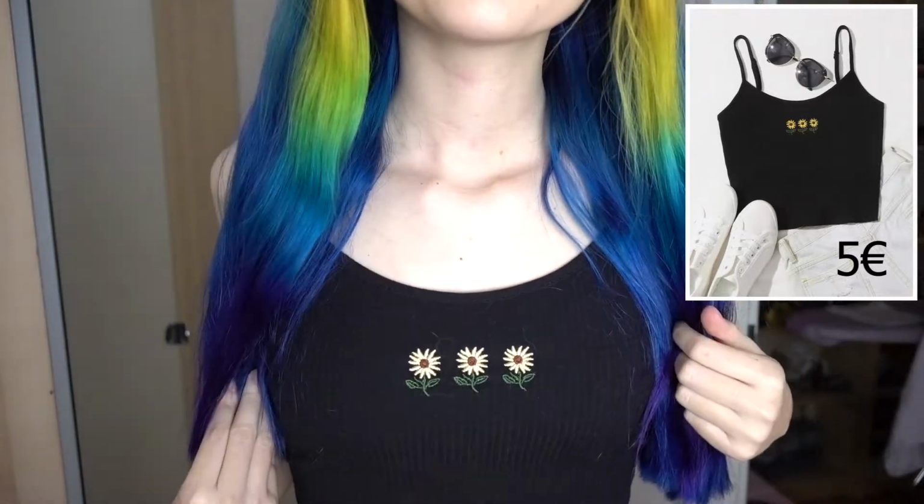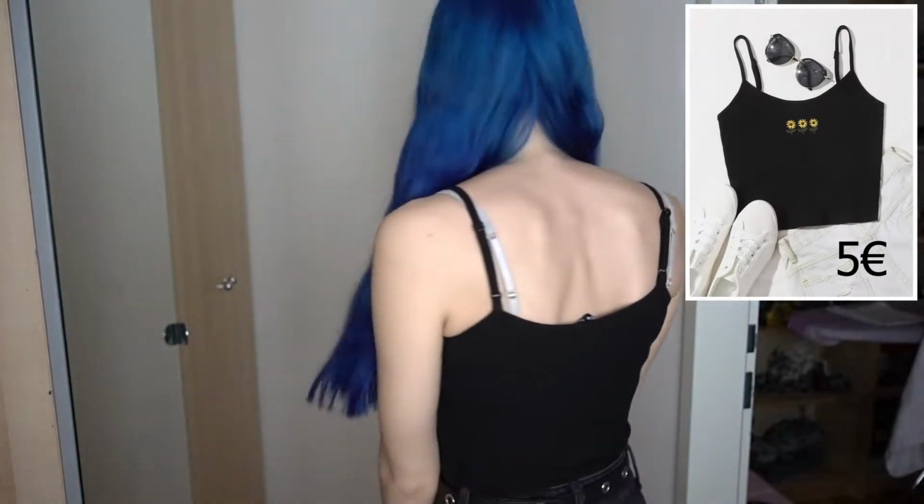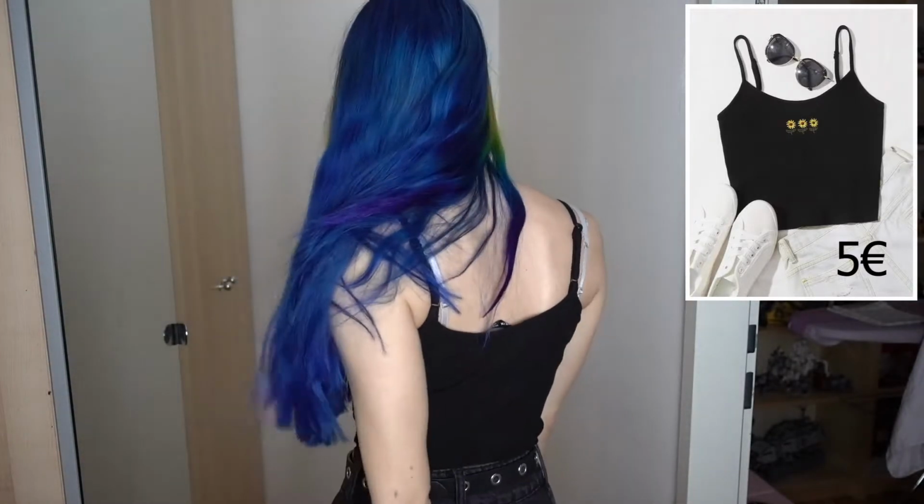Then another black crop top. This one has embroidered little sunflowers on it and I think it's just so cute. It is also very comfortable, and this one actually feels not as cheap as the other ones. So this one feels like really good quality in my opinion. So yeah, I'm in love.